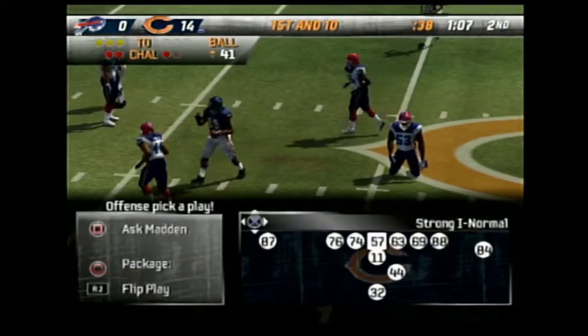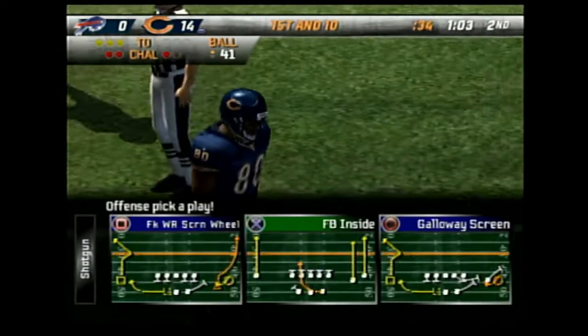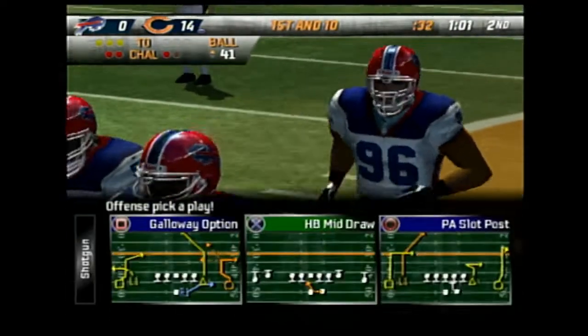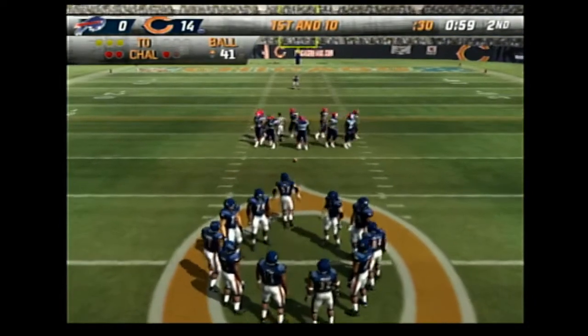When you have guys with speed that can get open downfield, it gives you the ability to run long pass patterns. But it all begins with the offensive line because they're going to have to hold their blocks a little longer because it takes more time for the play to develop.